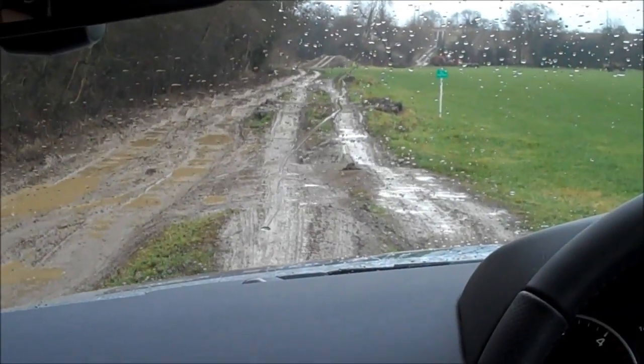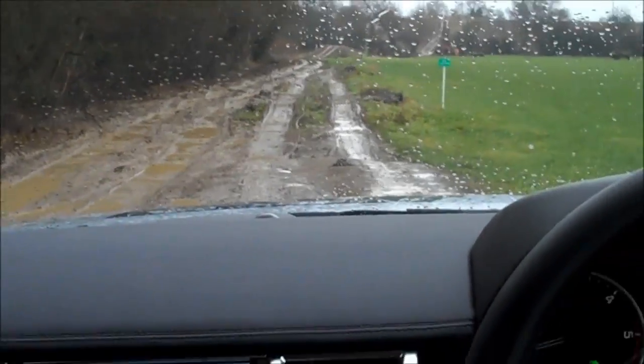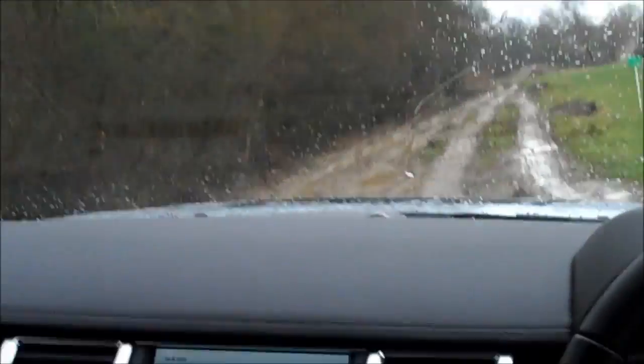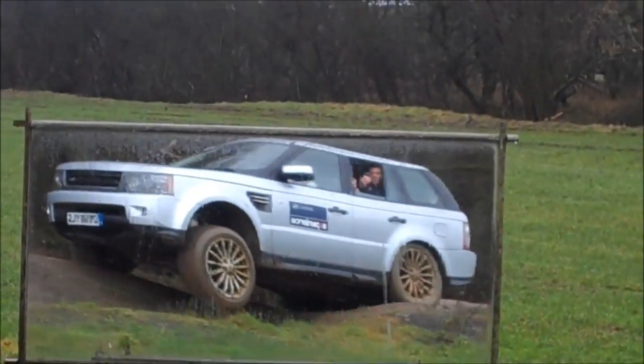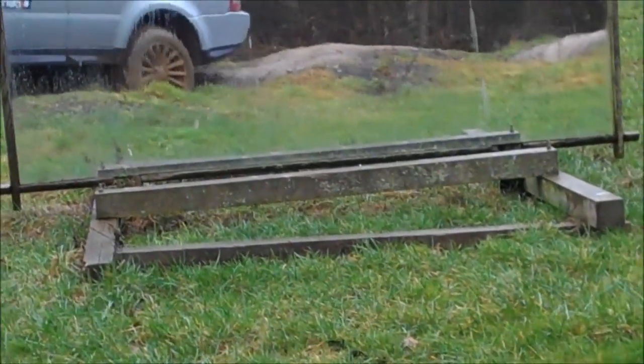That's why we put the mirrors up. Otherwise, you wouldn't notice what the vehicle's doing. That's it, yeah. Just keep it dead straight. Tad over to the left. Wow, that's amazing.